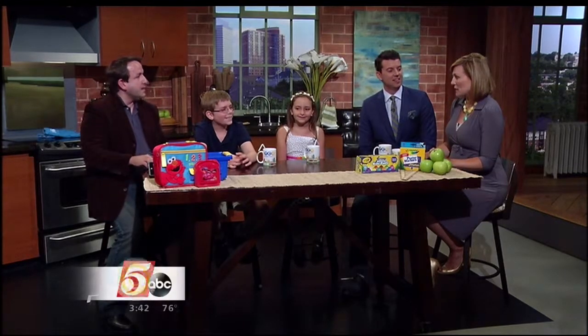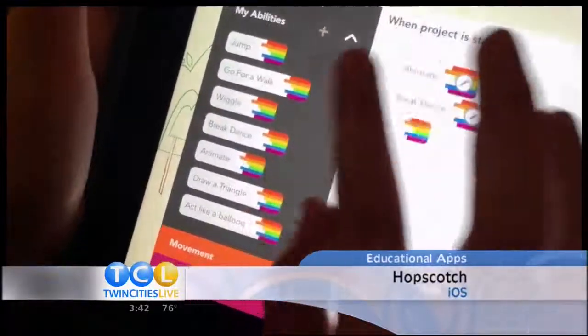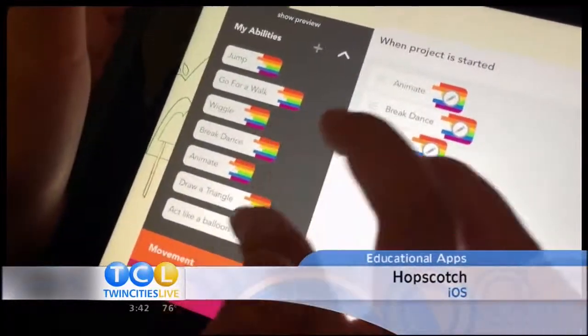Okay, so Gabe's got one more, right? Yep, one more really quick. So this one's called Hopscotch. This is if your kid is really into games. This will actually teach you how to program in a basic way. No way. Using some very simple commands. Gabe, how does this work? Tell us quickly.